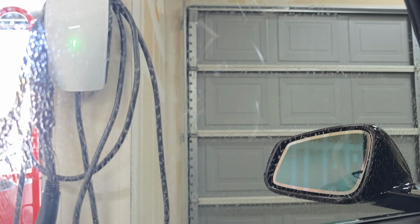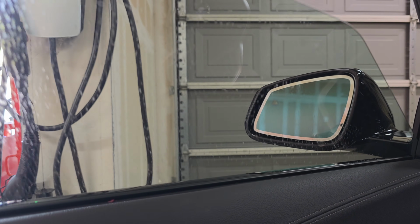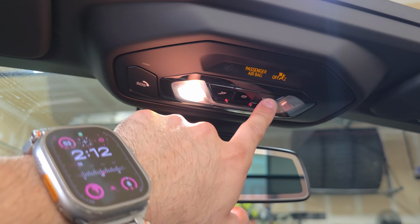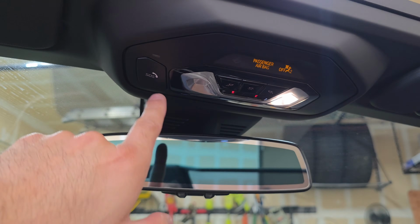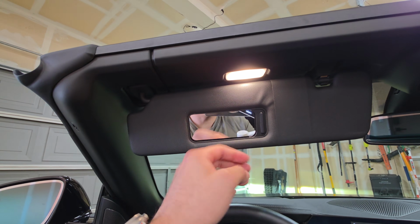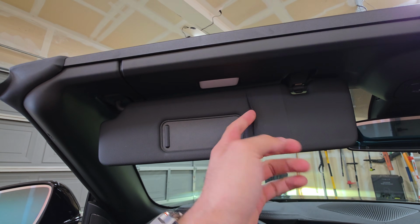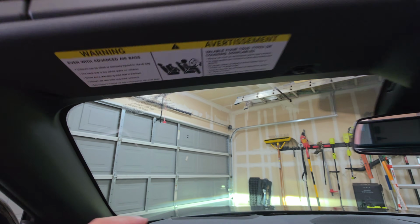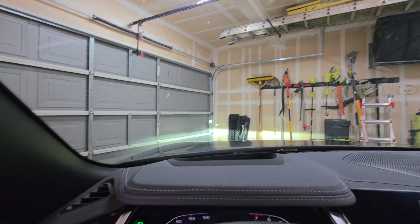But your windows are indeed automatic. Again, I washed the car, so it's kind of wet. And then your lamp controls are located right here, including your SOS. Your sun visors do feature a mirror with an LED light for both driver and passenger side, and a little cubby right there for your business cards or parking tickets. And there is indeed a heads-up display that will display the speed and such.